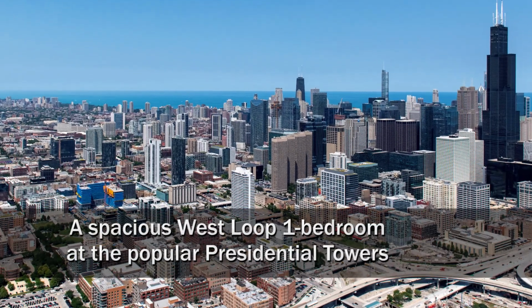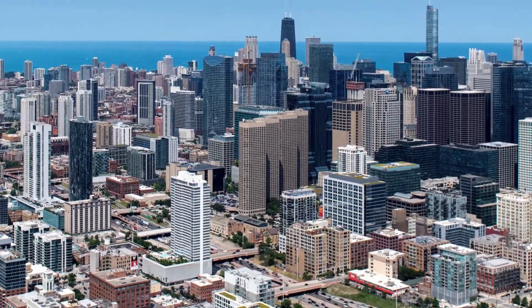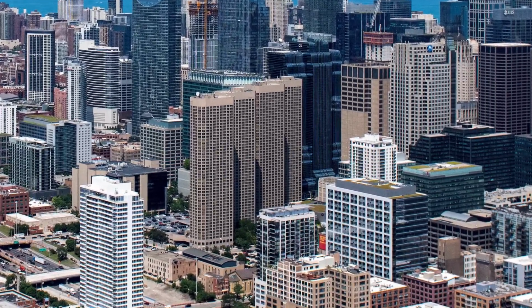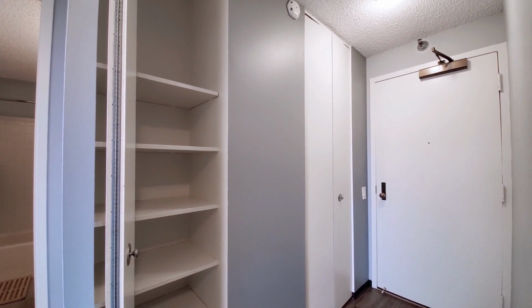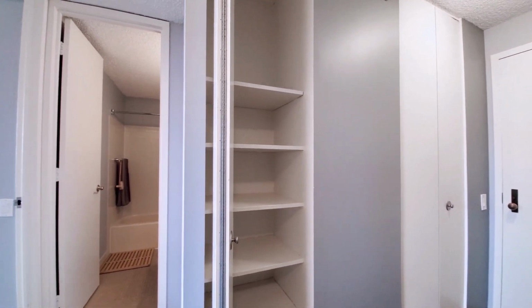I'm headed to a close-to-the-loop West Loop location that has great proximity to restaurants, nightlife, shops, and public transit for a tour of one of the apartments at the always popular Presidential Towers. I'm in Tower 2 at apartment 4404, a one-bedroom, and I'm looking at the entry foyer where there's a coat closet and a pantry closet.